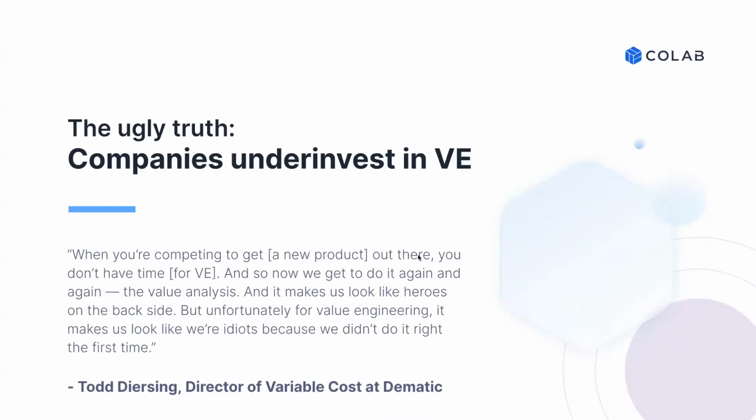Something that I think I hear in every single conversation is that truly for the VAVE target, the cost number, companies are severely underinvesting in value engineering. Maybe doing the value part up front, thinking about how to make this product work. When it comes to cost, it's almost always an afterthought. And Todd Dearson, one of the thought leaders in the space around VAVE, said it so well. He said, when you're competing to get a new product out there, you don't have time for value engineering.